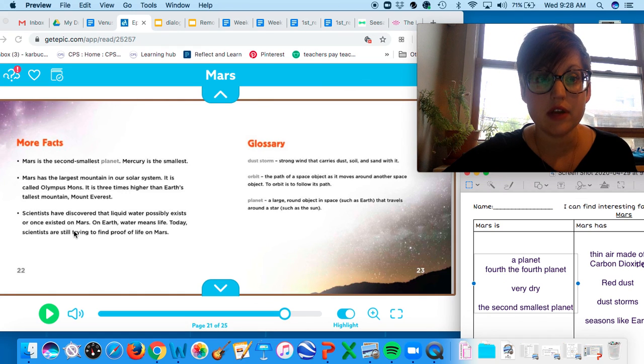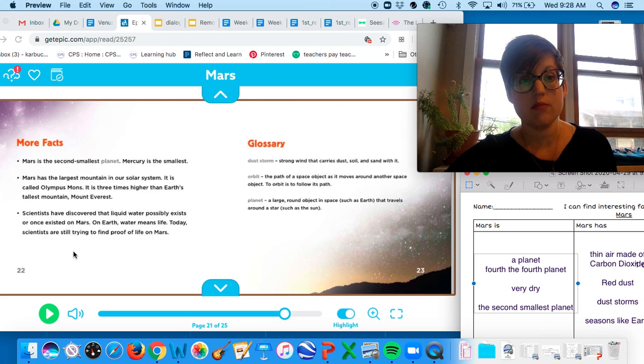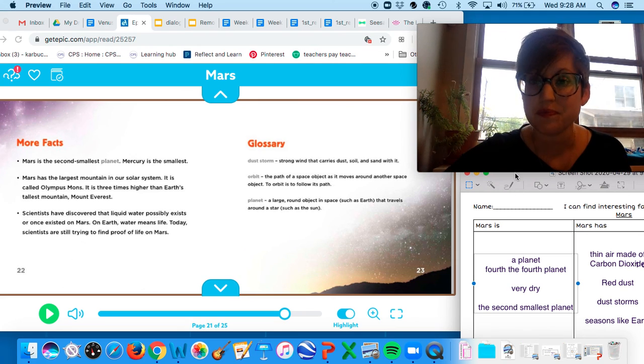Scientists have discovered that liquid water possibly exists or once existed on Mars. On Earth, water means life. Today, scientists are still trying to find proof of life on Mars.